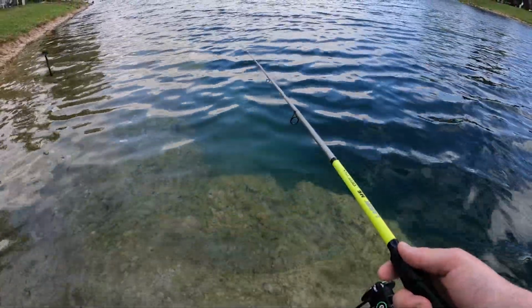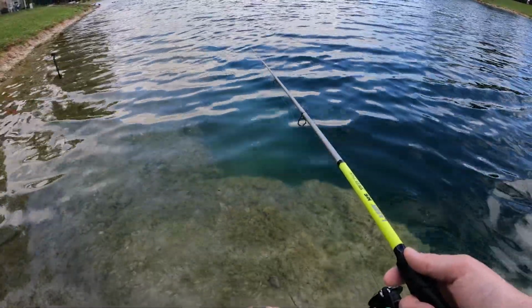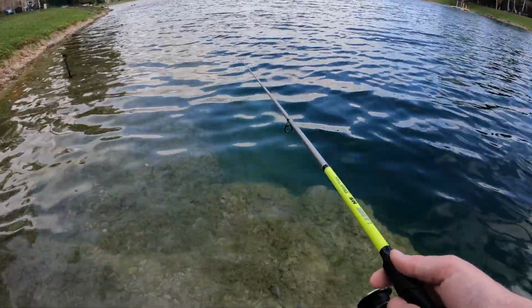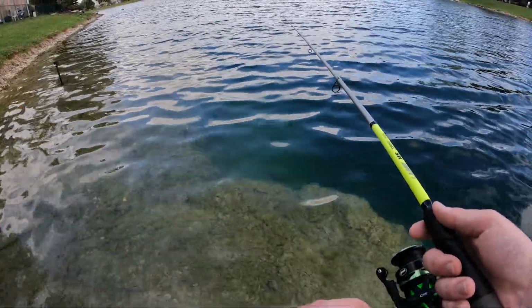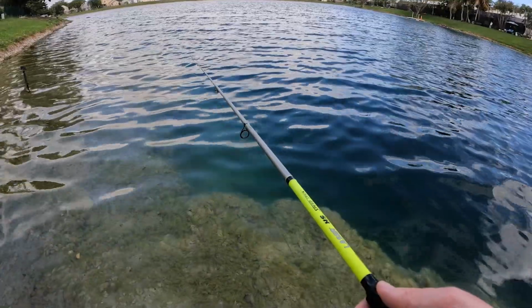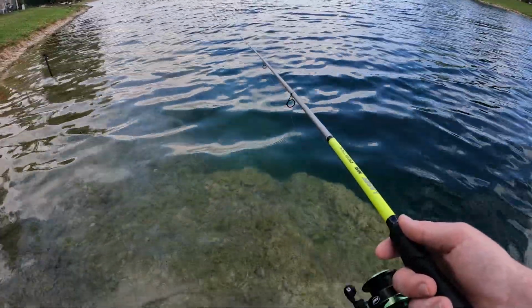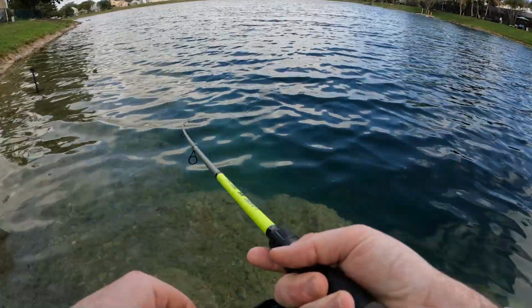I only have a few live shiners left that are actually alive. So this is going to be tough to finish it off and try to get some bites, but I believe I can. I've been all the way around the pond twice now trying to locate fish, and only three so far. So there's one. All right, it's a nice one.